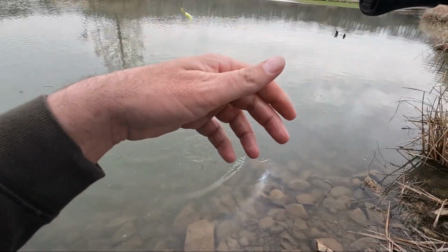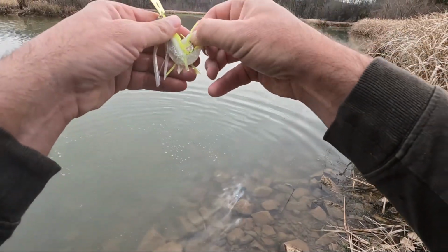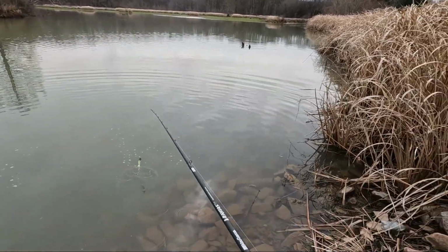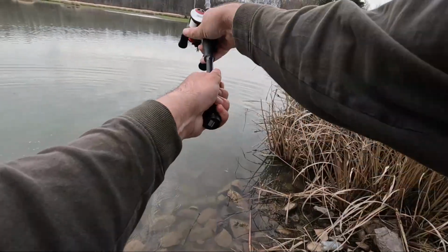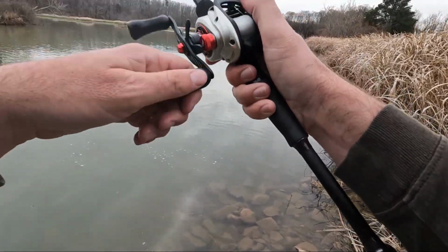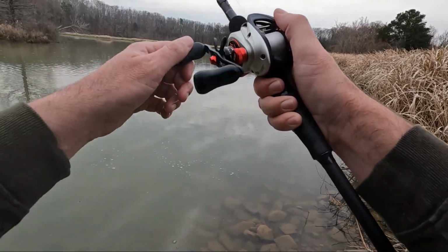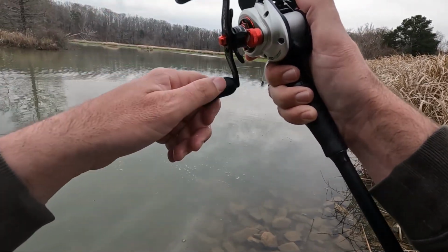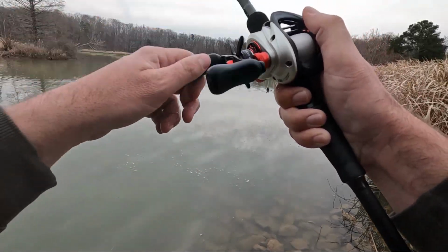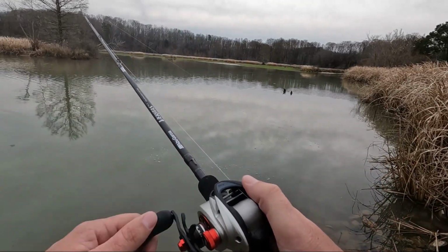Oh, there we go. Got it hooked in the tail. And we're ready, here we go. Do it again. Ooh, I got a little further on that one. I'm just gonna try to reel it steadily. I must be basically dragging the bottom over there. It's pretty shallow.